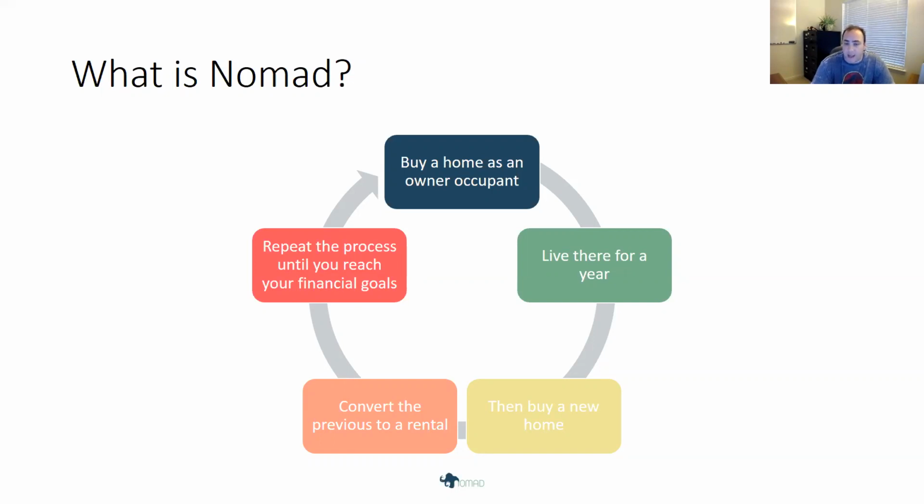Live there for a year, and then after the year's up, you convert that previous house to a rental, and you go and buy another house, presumably with little down, and you move into that one. You repeat this process until you acquire the number of rental properties that you want. Usually we talk about 10, although it can be 1, it could be 2, it could be 20 for all I know. It's really up to you. It's what you decide is right for you and your family.